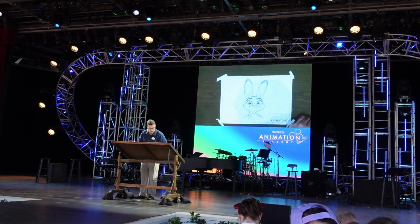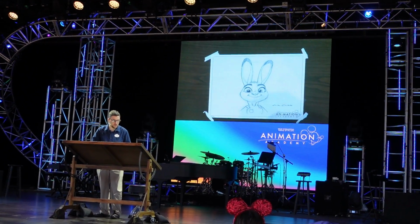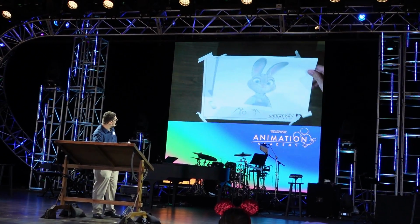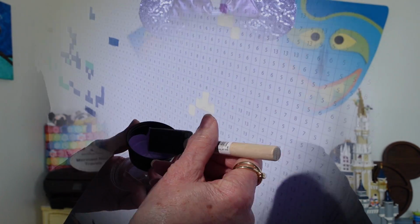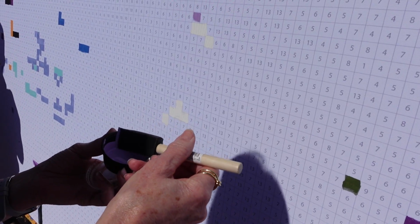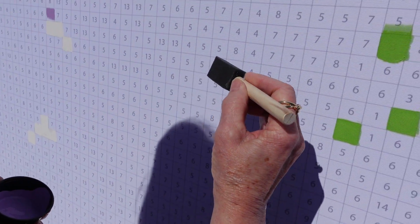During the International Festival of the Arts, you can actually learn how to draw an animated character, a Disney animated character, from an animator. Again, it's included. They have tons of specific photo opportunities that you can get involved with. Yeah, you don't have to pay extra for that. You can help paint a mural. Yeah, that also happens at International Festival of the Arts.